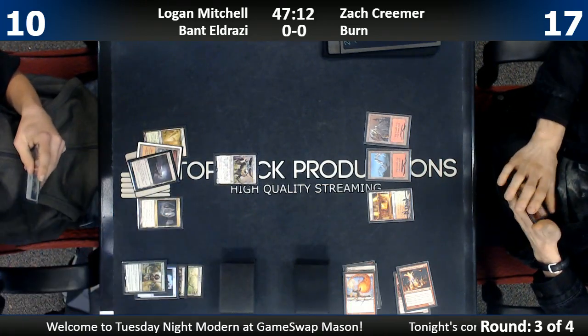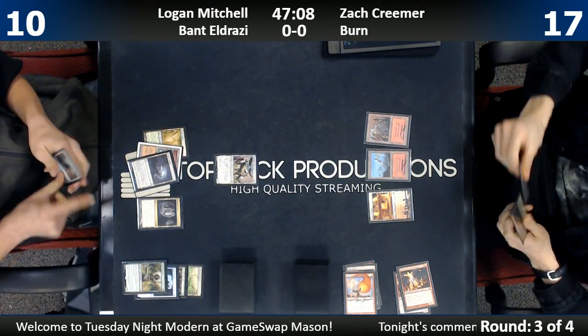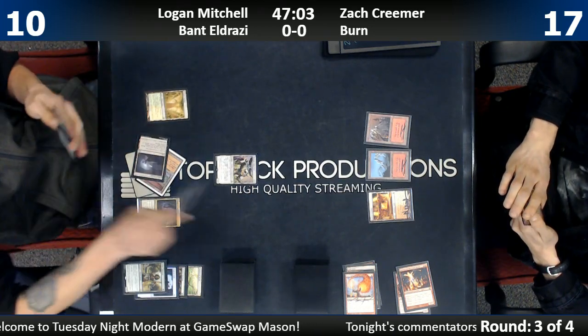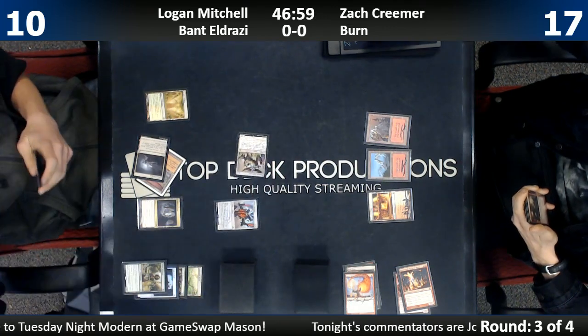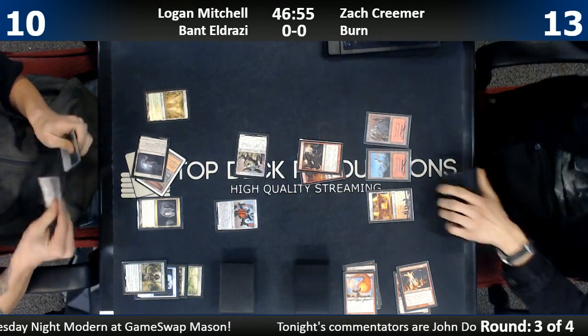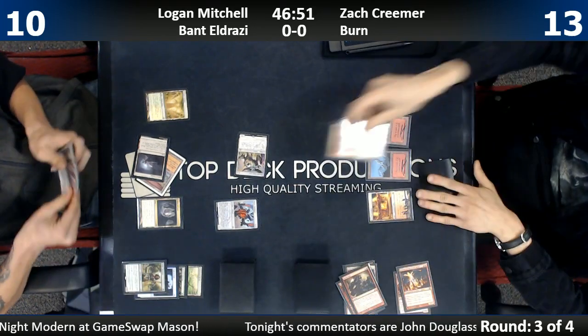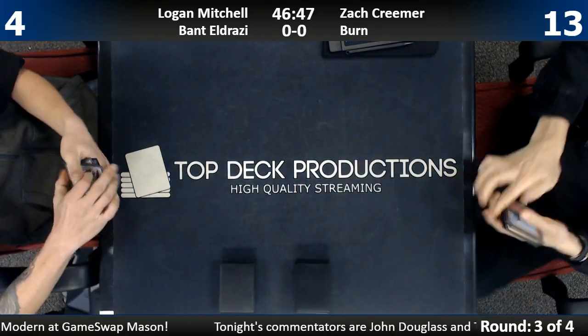Here's another land. A Reality Smasher would be the best one here. Matter Shaper, not great, but it does increase this clock if he does draw. All right. The Reality Smasher puts Logan to 6 or 4, and Zach has the Boros Charm.